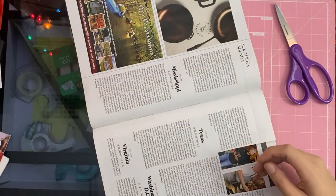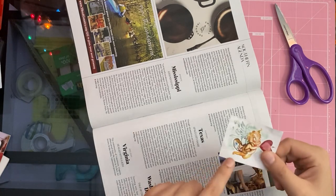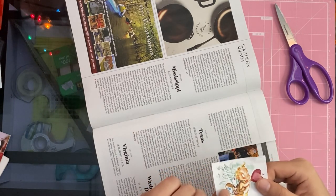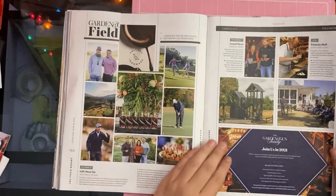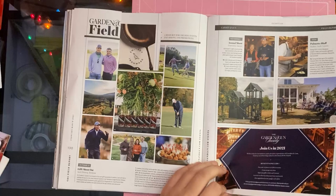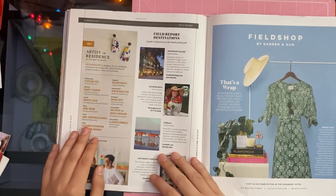Cupid. Working for the post office, it seems. It looks like the post office symbol. I love it. Oh my gosh. I can't believe I got the magazine today. I wasn't expecting it for like another month, honestly. So.